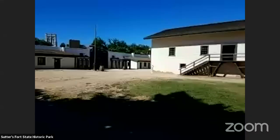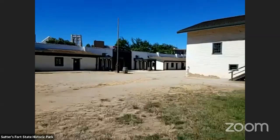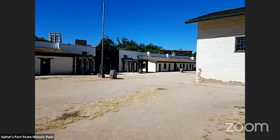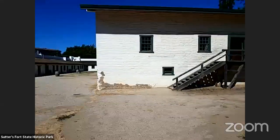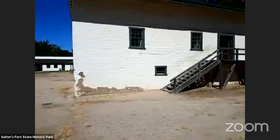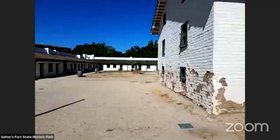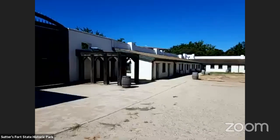For perspective, though, I want to show you what Sutters Fort looks like on the inside. So I'm going to turn this camera around. We're going to come on over here to the big gate, which was the entrance to Sutters Fort in the 1840s, because I want to show you what Sutters Fort looks like on the outside. Right over here, while we're walking, we have the central building, which is the original part of the fort. I'm going to talk about that building in a little bit. We're going to be able to see the rooms and the items in those rooms up close during this program.